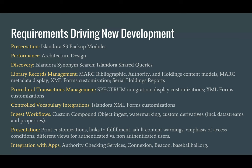There were a lot of various presentation requirements. We wanted to be able to link to fulfillment services to buy things. We wanted to be able to warn people when a media asset might contain adult content. Emphasize to people that if something is not necessarily accessible as soon as you get there, be able to tell them what the access conditions are for a particular artifact. And also, we wanted to have different ways of viewing records between internal and external users. And along with that, we had various external applications to make sure that we could integrate with. So a lot of this was cause for development.